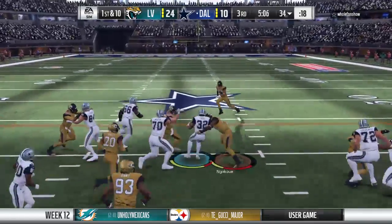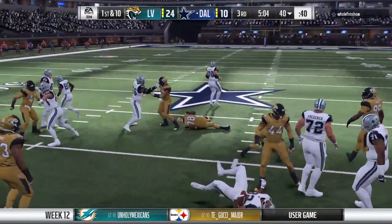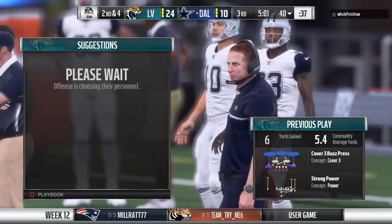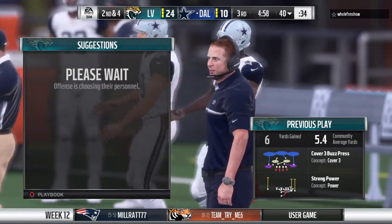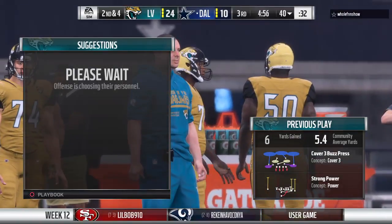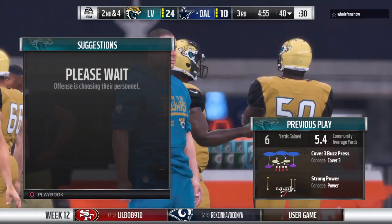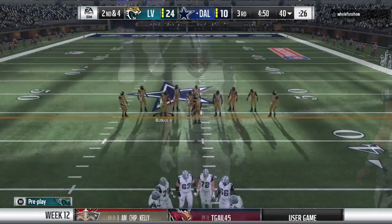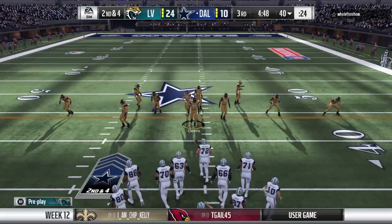And now here's a carry heading left. And he'll get this up to about the 40. It's a 6-yard pickup, and it gets him to 2nd and 4. Let's talk a little football 101 here, because one of the keys to advancing the ball downfield is success on 1st down. Huge difference, as we know, between 2nd and 4 and 2nd and 8 and 9.